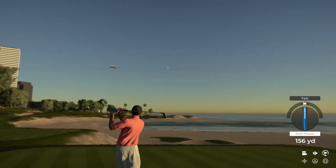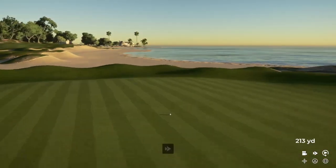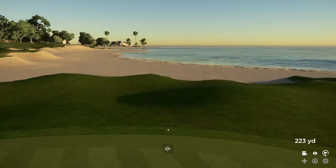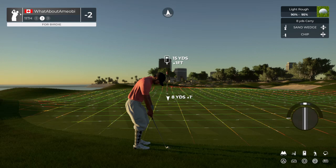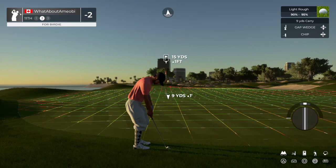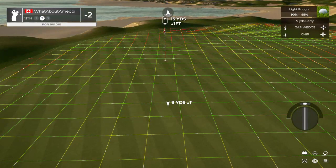Again, we got the plane flying around up there. Distracted me from what my ball was doing, and then I didn't catch the front to back. Now I see it. I gotta be honest, that's a bit tough. That's hitting a hybrid or long iron in. I'm not sure how I'm stopping that, because the whole thing runs away.